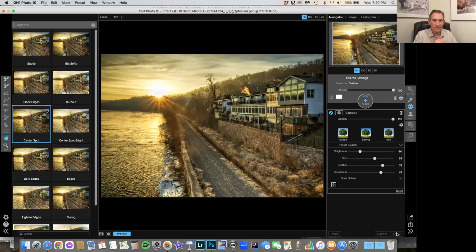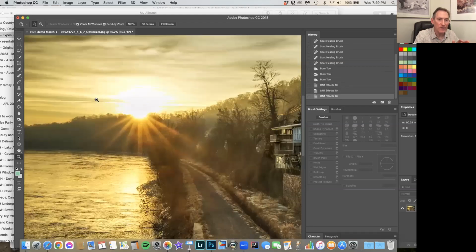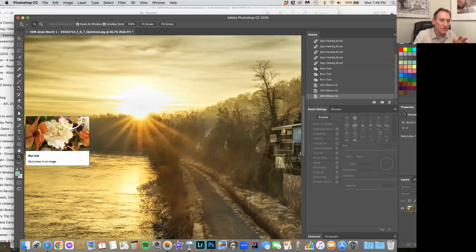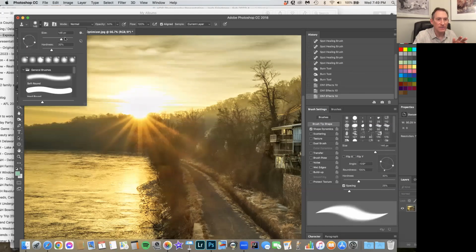And then that's going to send it back. All right, so this is where we are right now. If I wanted to, I could even go into the overexposed area right around the sun. Doesn't bother me too much, but if I wanted to, I could use clone. I'm just showing you as an illustration.